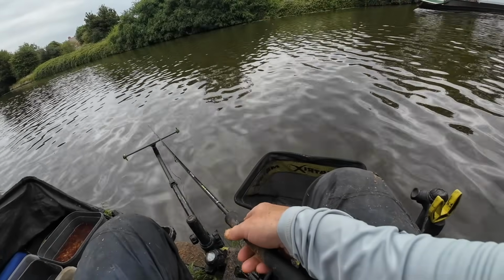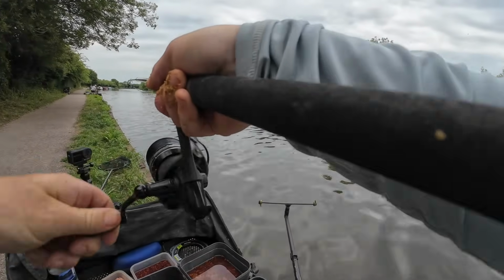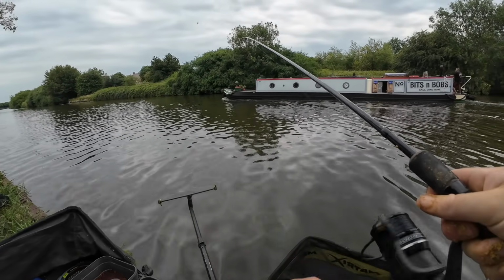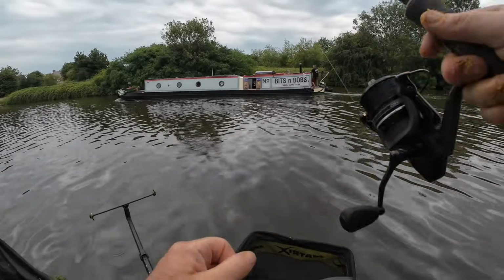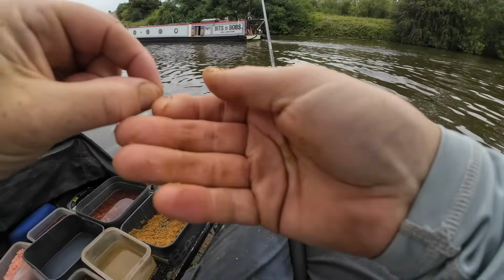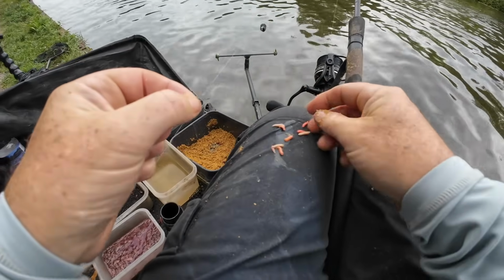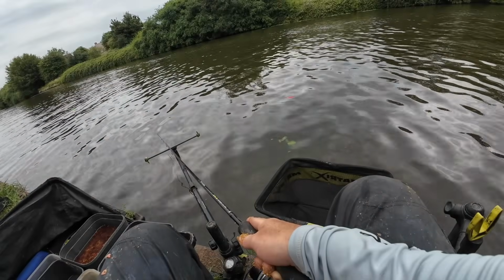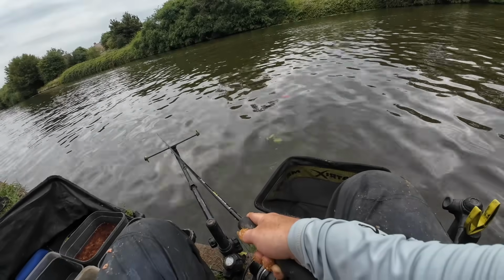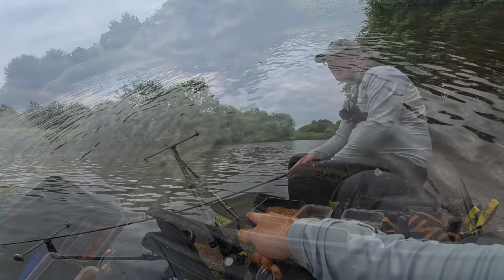Can't see any point coming off these at the moment. Ooh, what's that one? Didn't feel very big. One pinky left. I just thought if I'm doing this for five hours, I'll just slowly build it up with a little tiny feeder, rightly or wrongly.